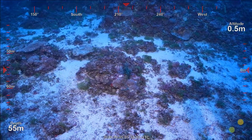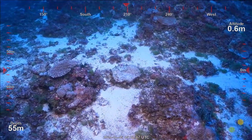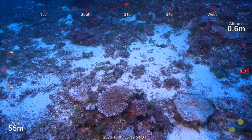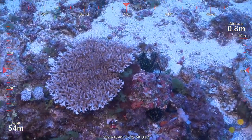It's completely different to the ones we're looking for, but very typical of, I guess, what we're looking for. We've got a few very nice colonies of these sorts of things. There we go. Oh, wow. Okay.